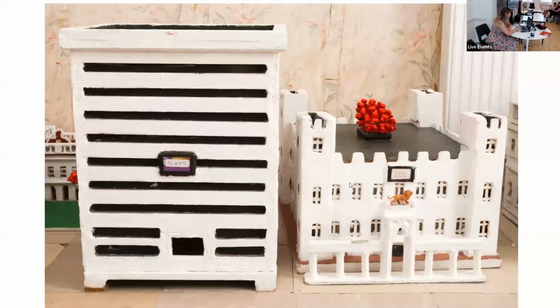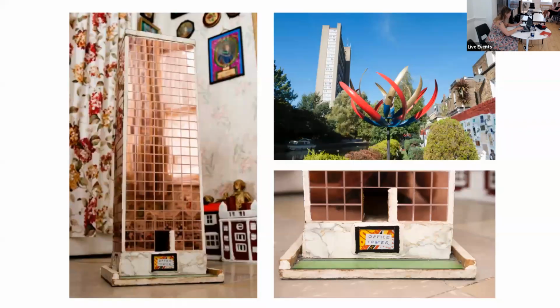And what's interesting is the juxtaposition and the non-hierarchical structure of the buildings. So we've got flats and we've got Scion House and we've got Buckingham Palace. They're all in the same room, equally as important for Gerry. And this is Office Tower, which I think is pretty epic. And he was actually living there whilst Trellick Tower, which you can see in the background, was being built.